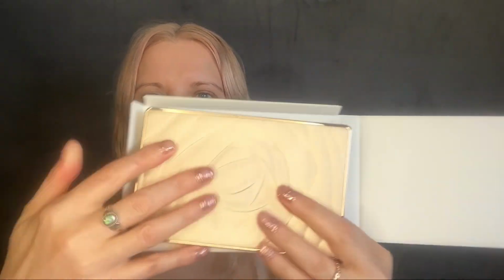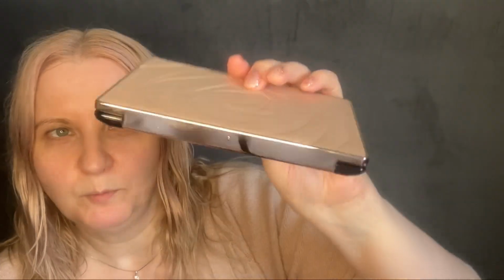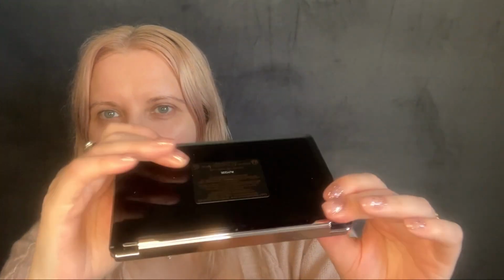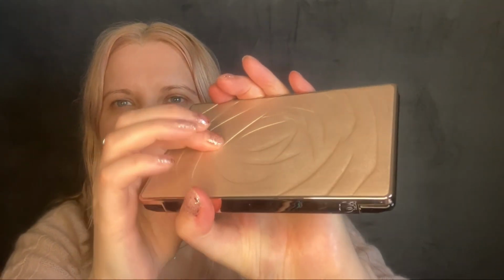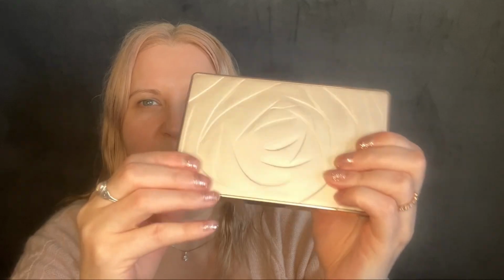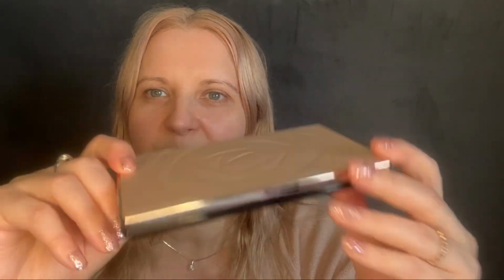So it comes out like that. I do like the quality of this palette better though, because last year's was just cardboard, and this one you can see is plastic with the gold trim, and this feels like the case a bit. It's a bit spongy feeling. It feels like the case. How would I describe that? I don't know, but it's much better quality than the palette last year. I'm really impressed with this.